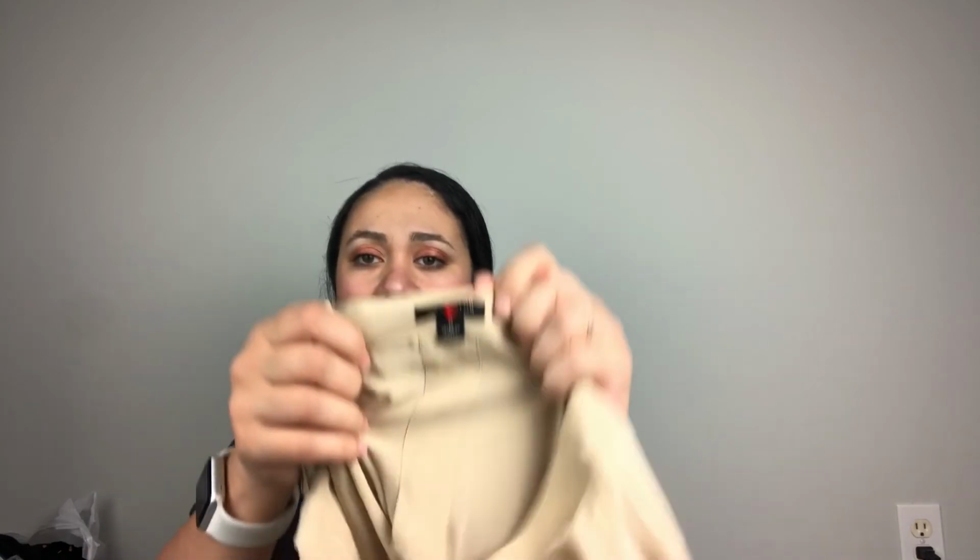Some J. Crew, but this is all going directly to Thredup. I have not listed any of this on Poshmark aside from that Cloth and Stone and the shoes. So we'll see. And I really should have removed all these tags, but yeah.